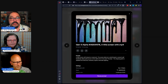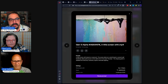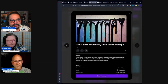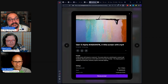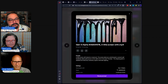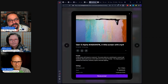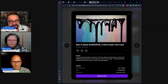All right. So I wanted to wrap up with a few more examples. One of the other samples that they gave in the guide is doing titling, right? So here's their example: a title screen with dynamic movement. The scene starts at a colorful paint-colored wall. Suddenly, black paint pours onto the wall, forming the word runway. The dripping paint is detailed and textured, centered, with superb cinematic lighting.